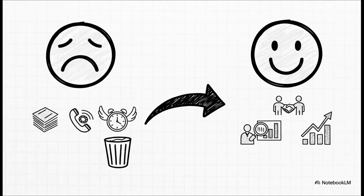So why does all this matter? The bottom line is simple. When you automate all this communication stuff, your sales reps get to spend more time, well, selling. They can focus on building relationships and actually closing deals. It just gets rid of all that mind-numbing admin work, gives managers total visibility, and you guessed it, leads to way faster response times and better conversion rates.